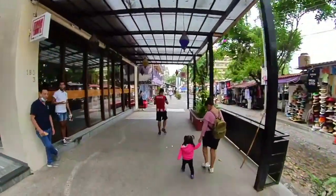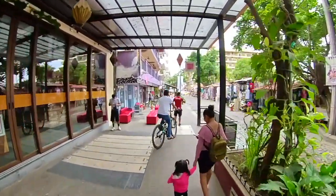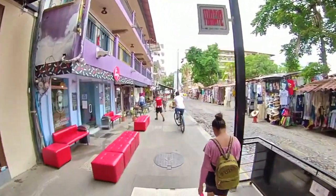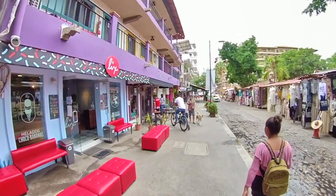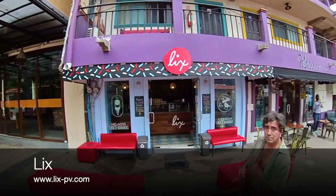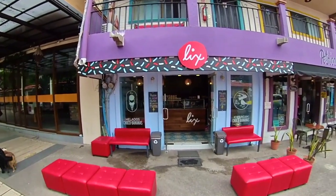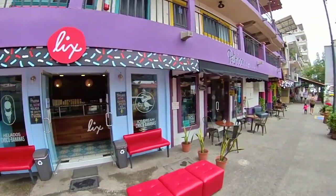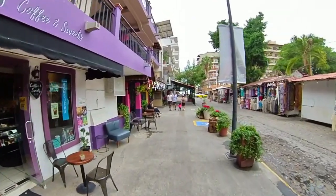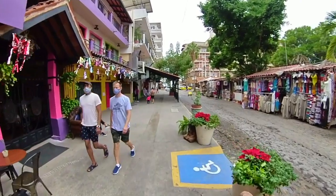And we're going to do another shameless plug because we can, and because she is a huge part of our cluster. And this would be our friend Kathleen and Todd, who are the owners of Lix Ice Cream. This is where Lix is located on Basiliovadiya. They now have a branch here on Basiliovadiya, and they have a branch on the Malecon. In fact, we walked right past it. And they have a branch in Fluvial near my home. So it's difficult to avoid all this ice cream.